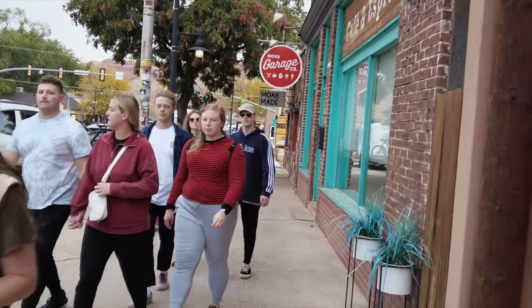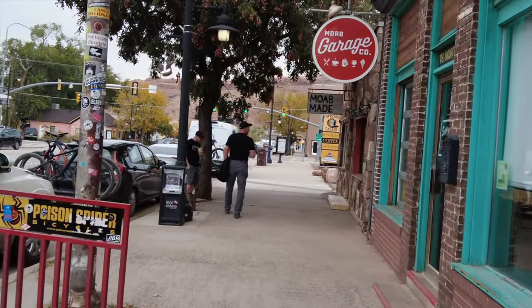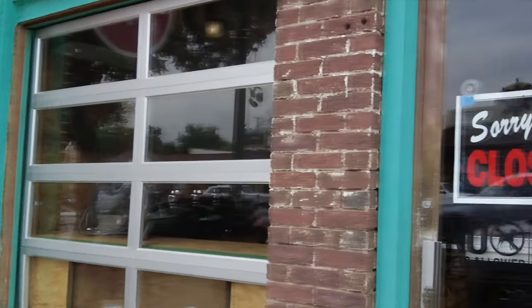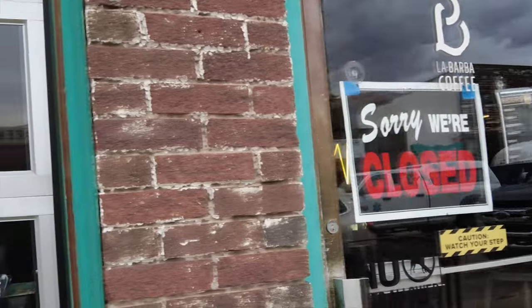So up here on the right, there's a place called Moab Garage Co. and they have really good breakfast. They have good ice cream, a lot of cool stuff, but they do have early hours, so you gotta get there before 3 to check them out.